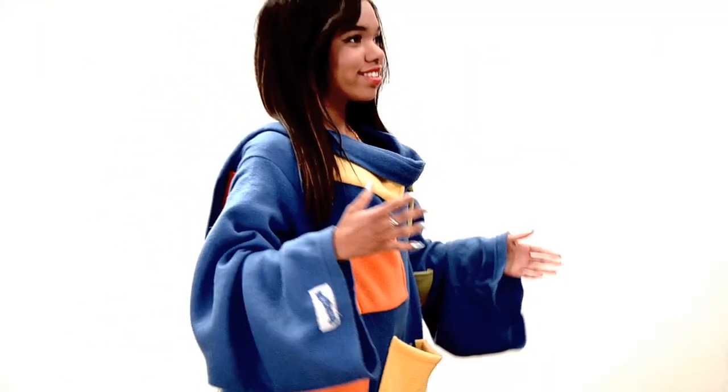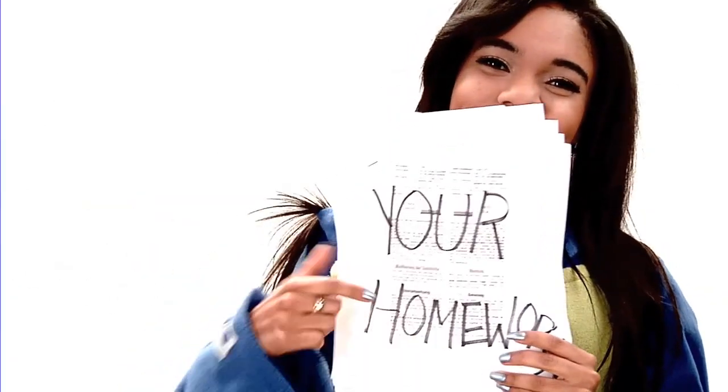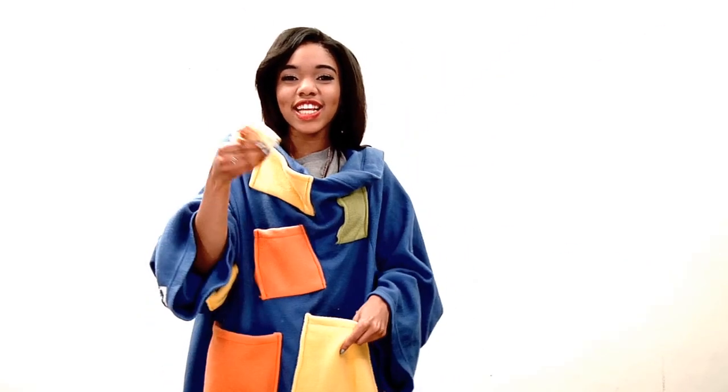The blanket can hold all sorts of things. Your books, your portable computer, and your homework. Wait, Samantha Sales, what about your friend's homework? Absolutely, Troy. Say, you hungry? The blanket has a built-in refrigerator and microwave. Now you can take your frozen lasagna, toss it in the microwave. 20 minutes later, dinner is ready to be served.